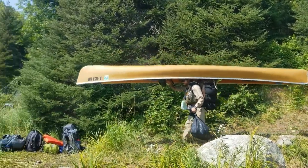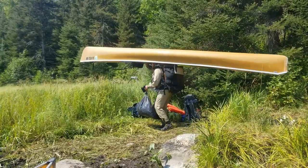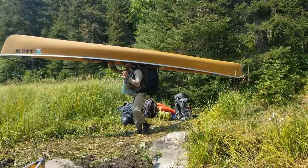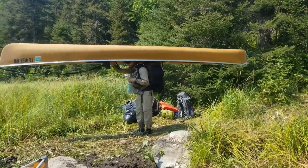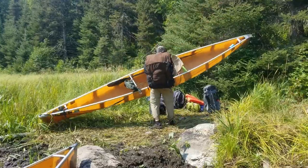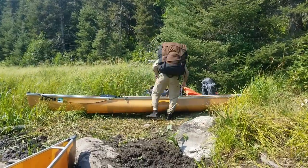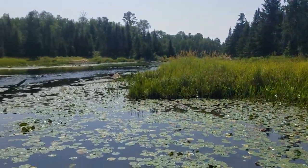Digging it, brother. Yep, Daniel has just finished a single portage with his Duluth pack and his canoe and the garbage in his free hand. This is Cook Custom, actually. Cook Custom? Yep. So he's just proven he's more man than all of us. In his extra heavy solo canoe with its modifications. Well done, sir. This is entry point number one.